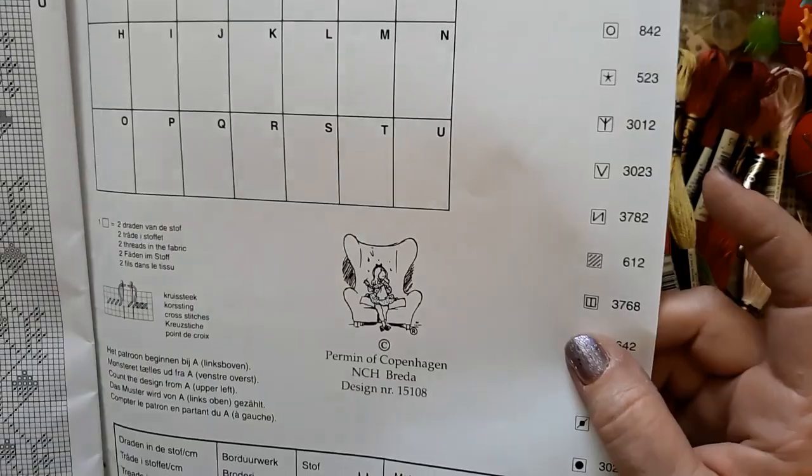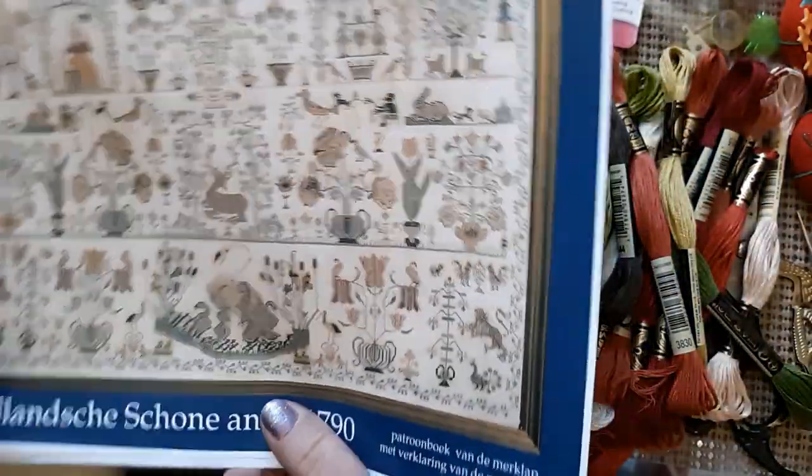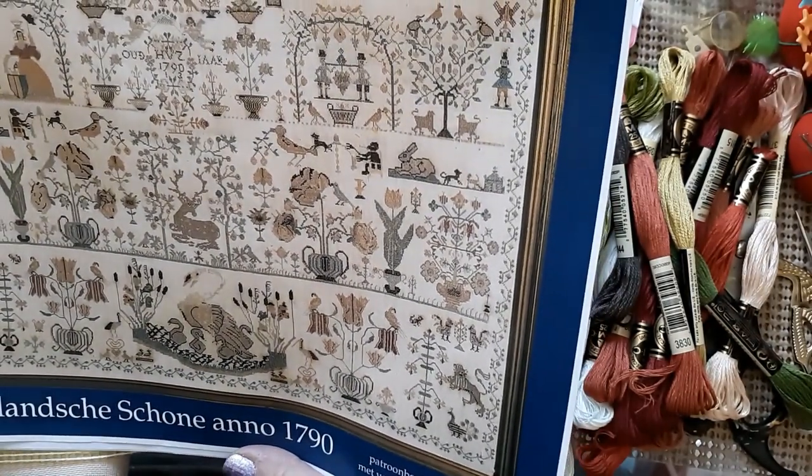So I'm excited. I love this. And I've wanted this for a long, long time. But I like the muted colors too. I think they're gorgeous. Just absolutely gorgeous.